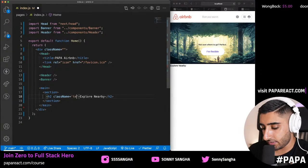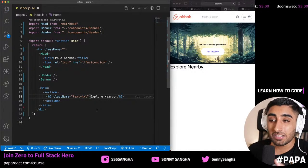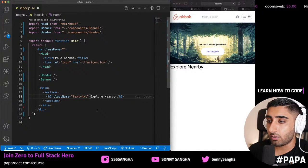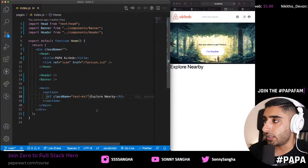We're going to say it's text. I'm going to give it 4XL, so text goes up quite a big amount. You can check the Tailwind docs, by the way, if you want to know all the different utility classes yourself. That's going to help you guys out quite a bit.